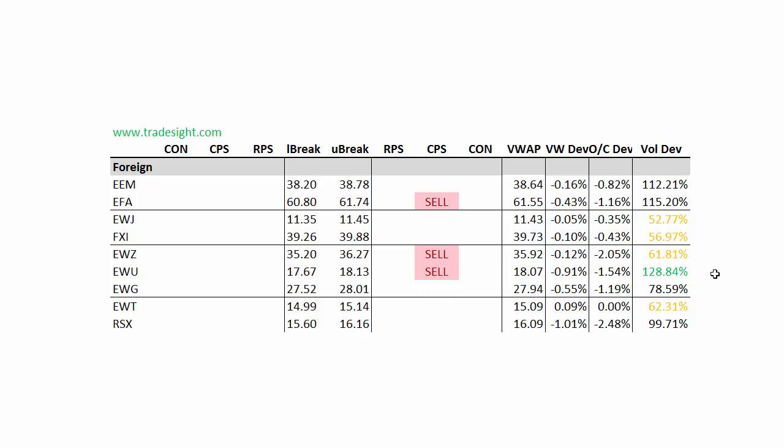The EWU, which represents a broad-based European basket, that one has a pretty good volume.